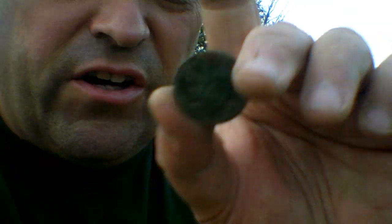Another halfpenny, guys, another halfpenny. Queen Victoria this time. 1876, not in very good nick there. Oh well. 1941, George the Sixth. Hello, Nux. Been on your walk, mate.